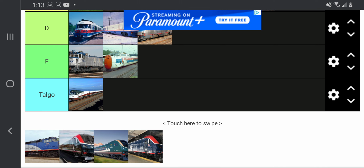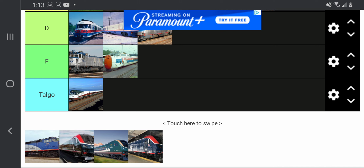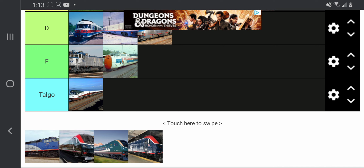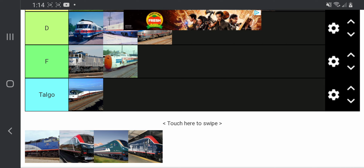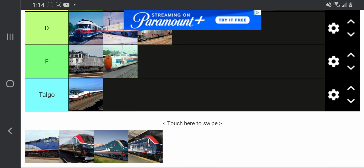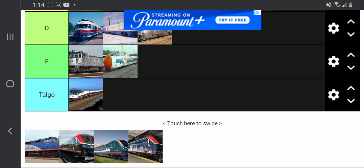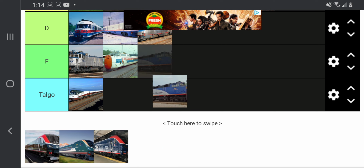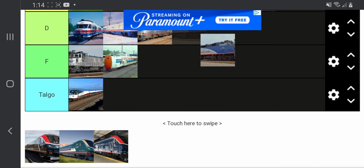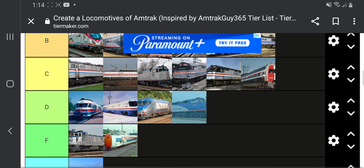The F59PH. It's just basically the other version of the F59PHI. I like the CN-style cab, the CN cowls that are gonna be bye-bye. It has a nice Canadian look, but that's all I have to say. I'm gonna just put it in D tier. Or no, C.